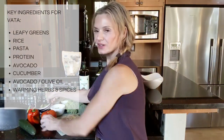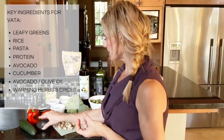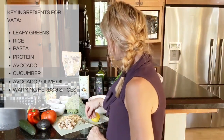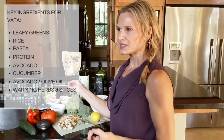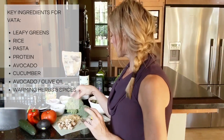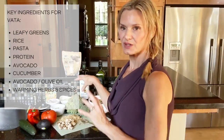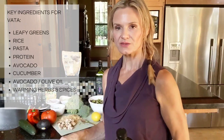Also, avocado. Avocado is awesome for Vata because it's very dense, unctuous, oily, heavy. So add that definitely. Other raw vegetables like onion are very pungent. So it's pungent, it's heating, that's okay, but you're going to definitely want to counteract that with extra heavy things. So I always want to add an oil type vinaigrette to a salad for a Vata person.